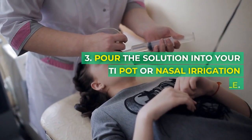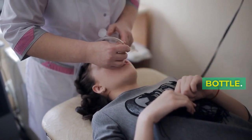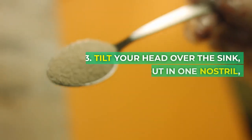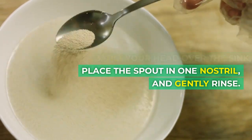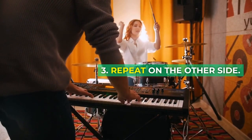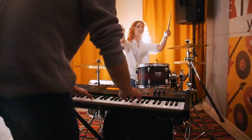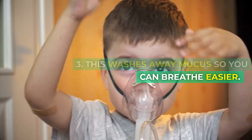Pour the solution into your neti pot or nasal irrigation bottle. Tilt your head over the sink, place the spout in one nostril, and gently rinse. Repeat on the other side. This washes away mucus so you can breathe easier.